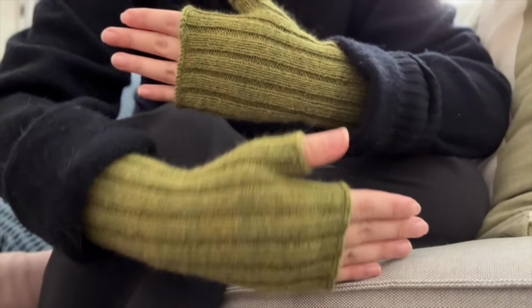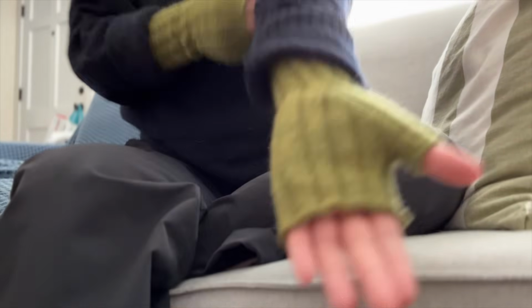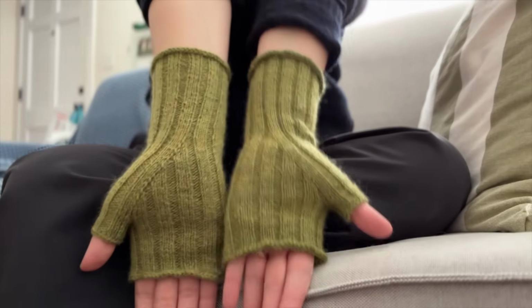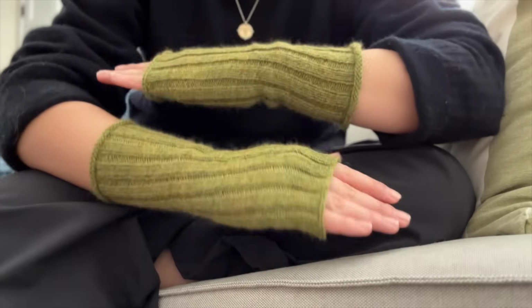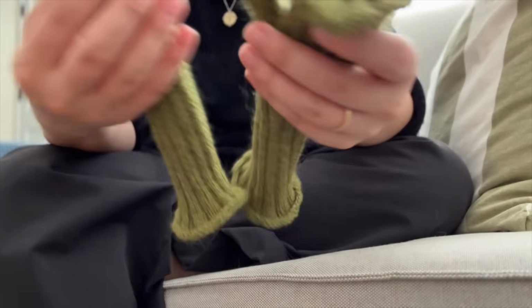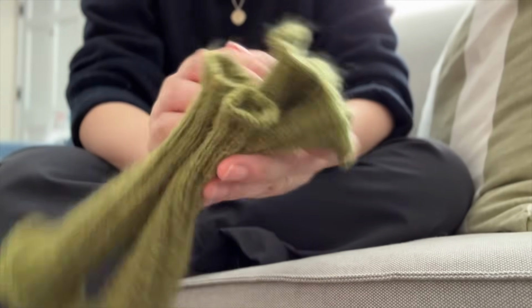But making these, again, my gauge has been a little off just because I'm just using the needles that I have on hand or that are free or that I'm most comfortable using. So for those gloves, I was using a heavy fingering sport weight yarn. And I think the pattern calls for a 2.75 millimeter needle, but I had a 2.5 millimeter needle ready to go because I knew I wanted to knit it using magic loop. So I just used my long 2.5 millimeter needles and it worked out fine.